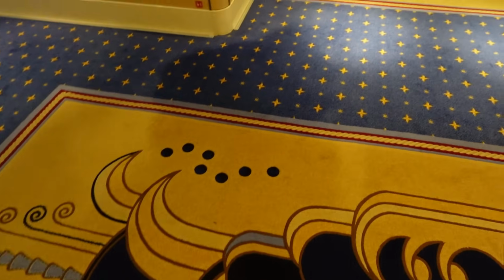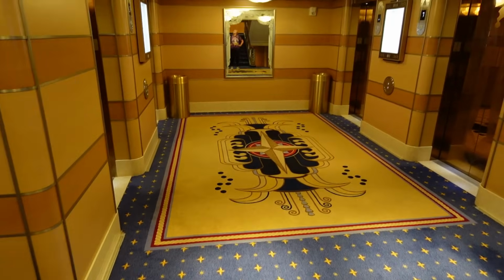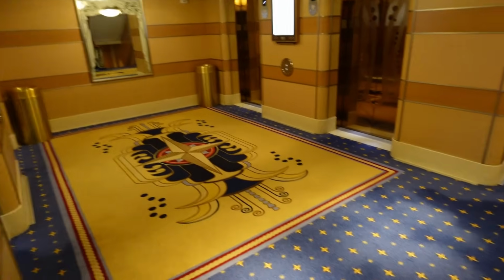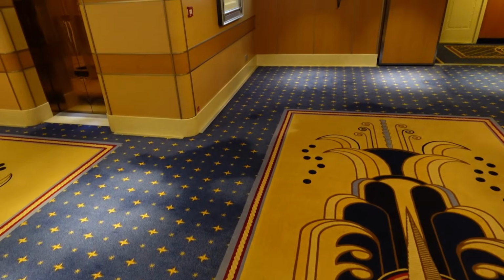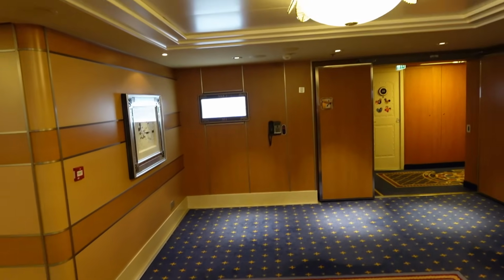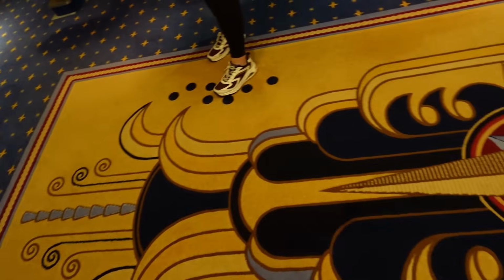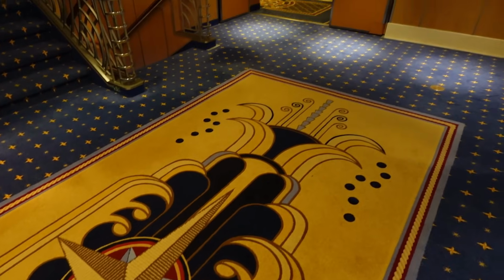I tell you what though, the decor of this ship and the theming is fantastic. Yeah, another look here at one of the elevator areas, all the carpets and just everything. It's so well looked after and really nice and clean. But yeah, we're gonna go and watch this show and we'll see you afterwards where we'll talk about the experience, and then we'll take you along for our final dinner.